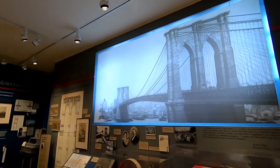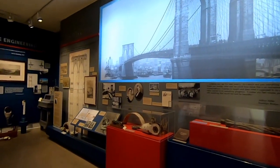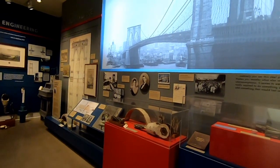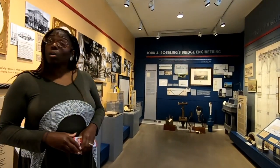And then you'll see some of the products that they made, but also some of the unusual places where they built their bridges. And then the next gallery is about the community, followed by a gallery about the Mercer automobile, and then the last one is about the Golden Gate Bridge.